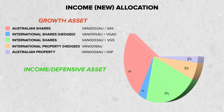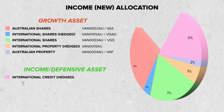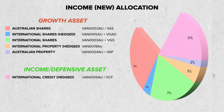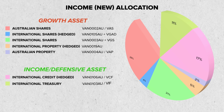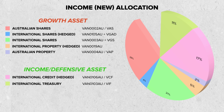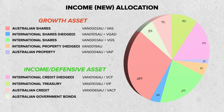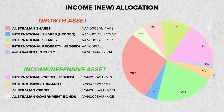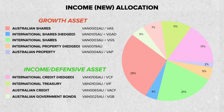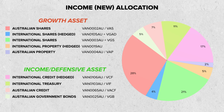Instead of the usual Australian and international bond funds, it includes 17% international credit hedged, likely to be VAN0106AU or VCF, 11% international treasury, likely to be VAN0103AU or VIF, 7% Australian credit, corporate bonds, likely to be VAN0065AU or VACF, and 5% Australian government bonds, likely to be VAN0025AU or VGB. So instead of 6 to 7 underlying funds like the other older diversified ETFs, the income ETF has 9. Maybe that's why Vanguard charges a slightly higher fee: more funds, more admin work.